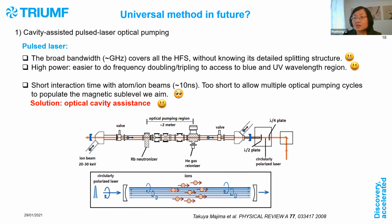Also because of the laser part, the typically used laser pulse is in the nanosecond range. So have you looked into methods to slow down the beam to increase the interaction time? Can you slow the beam down?